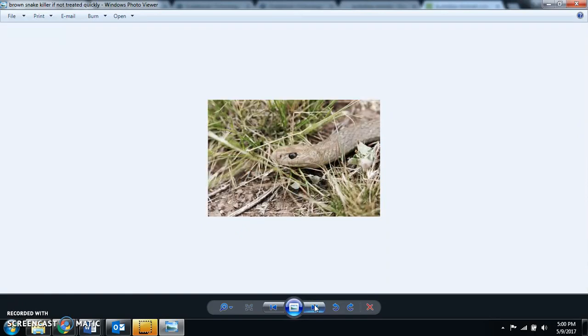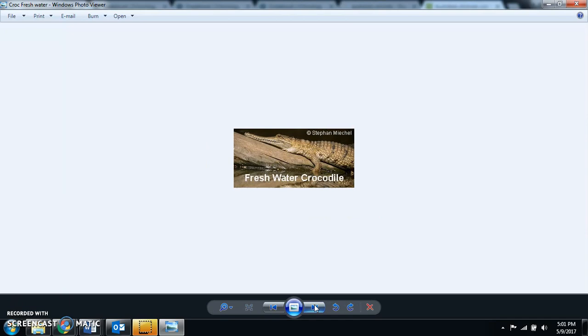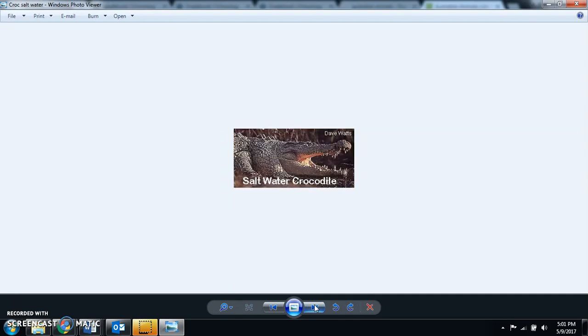The brown snake, if this guy bites you and you don't get the shot, the cure, quickly, there's a pretty good chance that you will die. In Australia, they've got freshwater crocodiles that you'll find in lakes and rivers. And then they've got the saltwater crocodiles that you'll find in the saltwater lakes or where the freshwater meets the ocean.